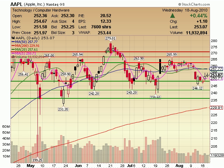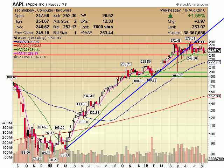The other thing is the weekly. For those of you that are bullish on Apple, you want to see it get itself back above this 20-week moving average if at all possible by the end of this week. That is at 254.81. That is where we hit yesterday, and that is where we touched again today. Funny how that works. So we are now struggling with this overhead resistance area here, looking to get above that by the end of the week.